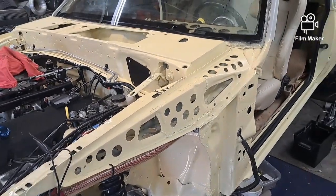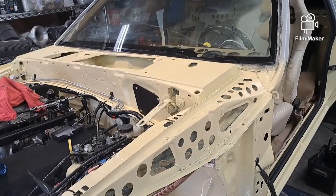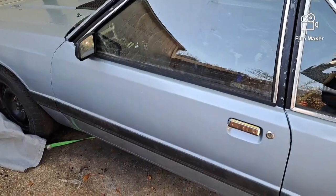All right, so that goes to the next 86 car, the Capri. All right, so this is not my car.